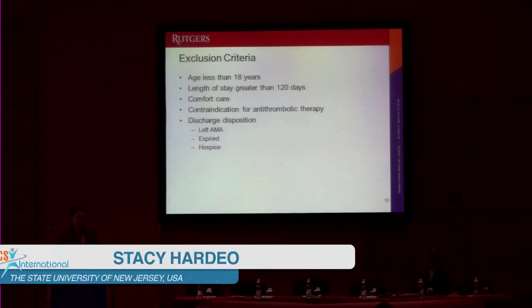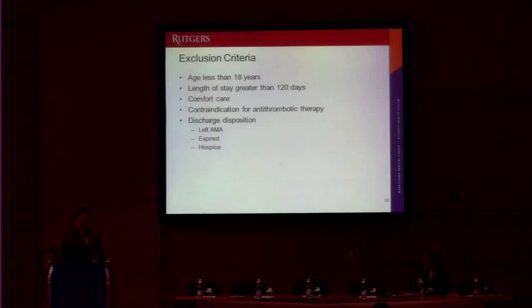So we excluded everyone age less than 18, length of stay greater than 120 days for data collection, comfort care, contraindication for antithrombotic therapy, or if the patients were discharged, they left against medical advice, they passed away, or they went to hospice.